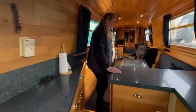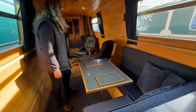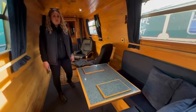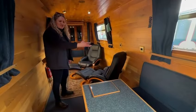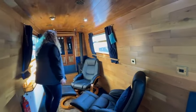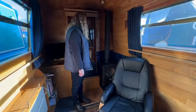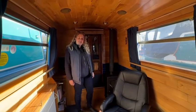So we go through into the L-shaped dinette and then carrying on through into the really comfortable saloon. And again, you can see this blue colour theme carries on throughout. And we've got a solid fuel burning stove and access to the bow.